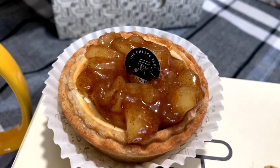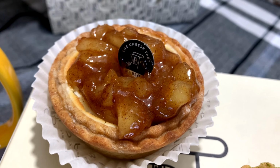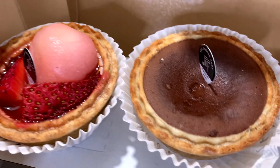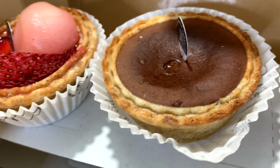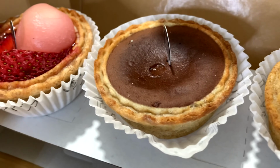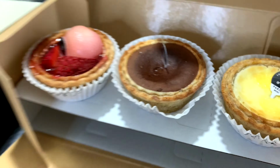Then this one, I vote for this one. This is number one in my list. If I'm gonna go back, I would have that. And of course, the chocolate. It has the real chocolate cheesecake taste, and nothing but. So there we go.